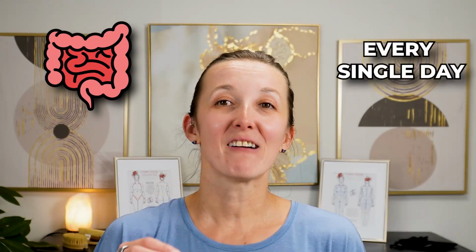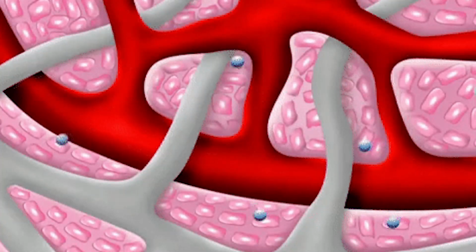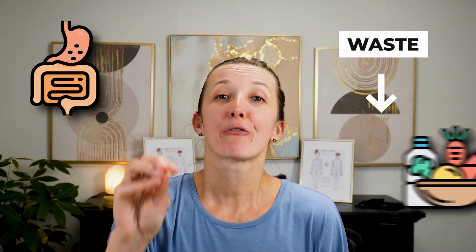If it is not every single day, I can promise you your gut is contributing to stagnation in your lymphatic system. Because one of our gut's jobs is to remove waste products from the food that we're eating, along with the second big component, absorbing the nutrients, vitamins, and minerals from the food we're eating. So if we're not eliminating the waste products, the toxins, all that garbage in a timely fashion, our gut is going to go to the second job it does and start to reabsorb it.